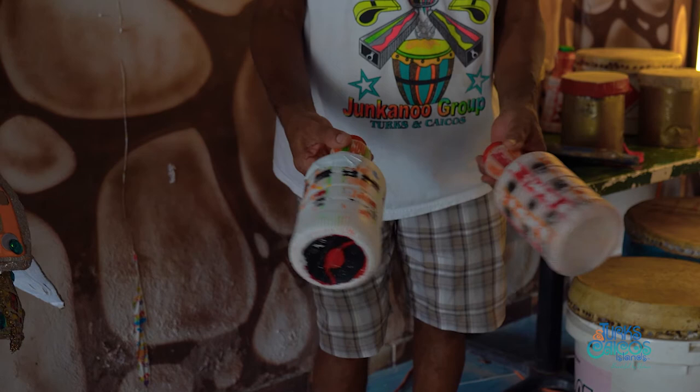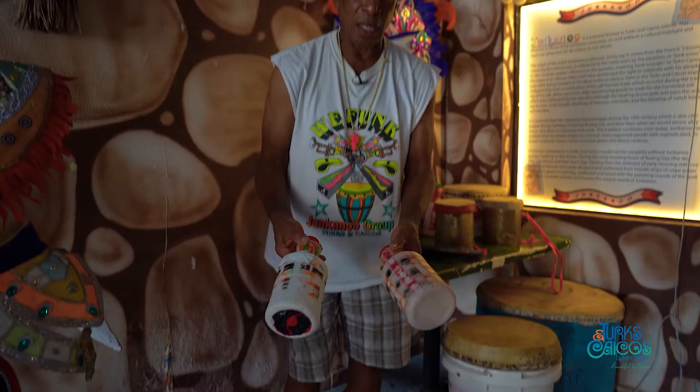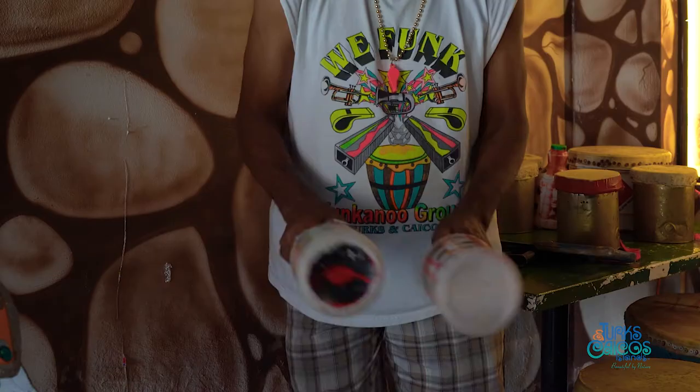To create a little rhythm, dried peas and pebbles inside of plastic bottles create some rhythm. So this is used as a shaker.